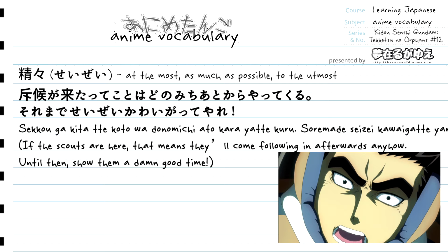We have kita, which is the plain past form of the verb kuru, which means to come, so came. Right after that, we have the small tsu followed by te. And what this will basically represent is that everything preceding it is kind of a train of thought or an idea.